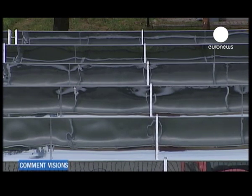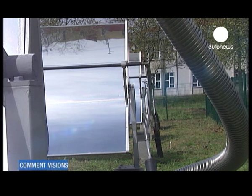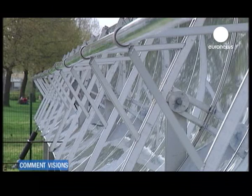What's your vision for the future? My vision of the future is to change our behavior regarding energy consumption. We consume a lot of energy, and with terrible low efficiencies. We have to increase the efficiencies on one hand. On the other hand, we have to save energy, and we have to increase the renewable energies.